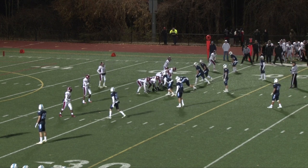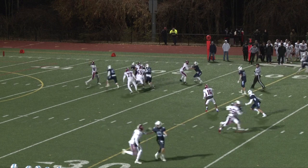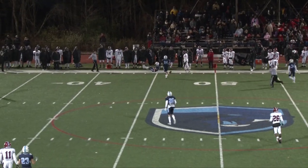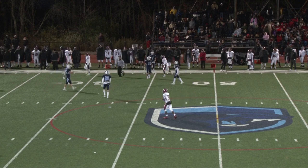Ball is out at the 22. Maybe the 23. Need to take it to the 30. Medley. He's going to dump it out on the left side, and it's picked off. Oh, no, it's dropped. It's dropped. That was dropped. A very ill-advised pass.